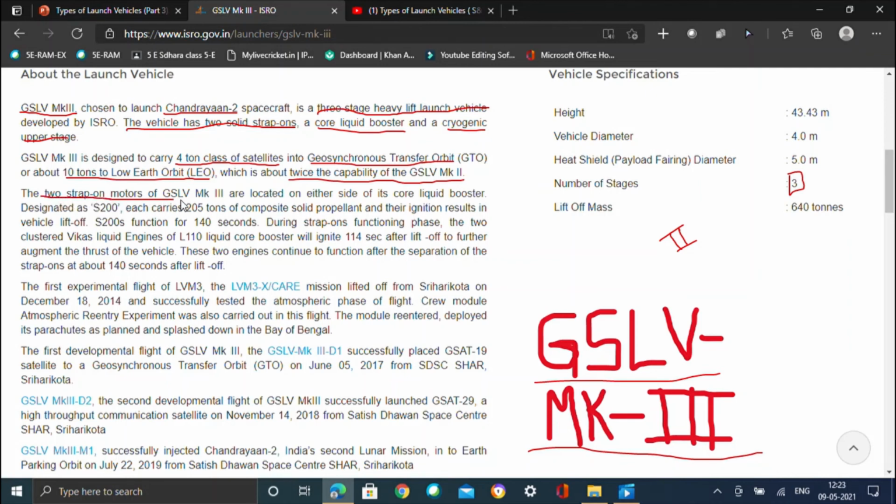The strap-ons of GSLV Mark III are located on the side of the core liquid booster, and they are S200. Each carries 205 tons of composite solid propellant or solid fuel. These S200s function for about 140 seconds. Then the two clustered Vikas liquid engines of the L110 liquid core booster will ignite exactly 114 seconds after liftoff and a few seconds before the S200 burnout. The core engines continue to function for about 140 seconds after liftoff.